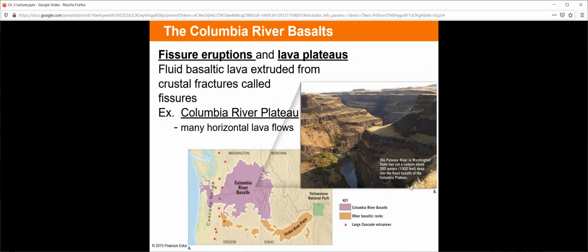Columbia River basalts. When I say basalt, you should know from last chapter, basalt is an igneous rock. Basalt means magmas and lavas. So the Columbia River basalts, what we're looking at in this picture here, are the result of igneous flows and volcanic eruptions. The fluid basaltic lava extruded from crustal fractures that we call fissures. The magma essentially billowed up, similar to what's going on in Hawaii. Over time, erosion and weathering, we'll get to that, carved this river through the Columbia River basalts, the Palouse River, I believe, giving you this Grand Canyon-esque looking geology. Cool stuff, right?